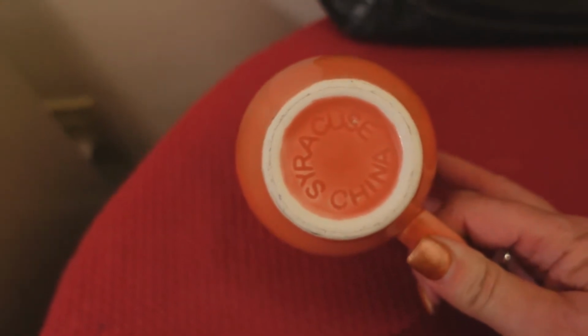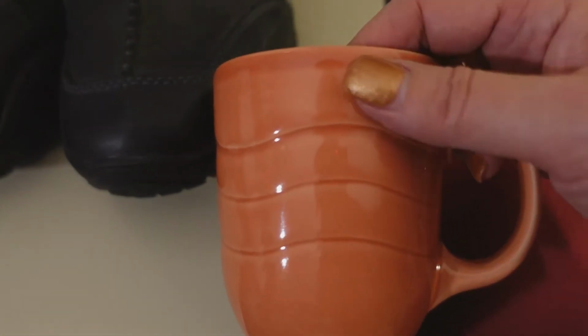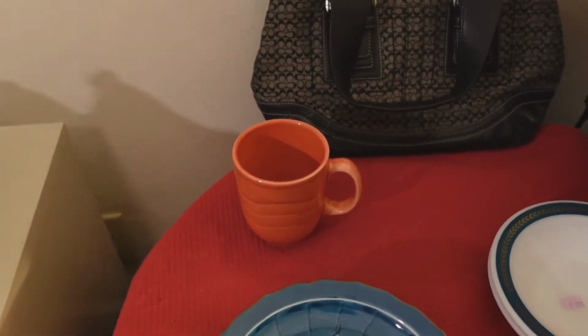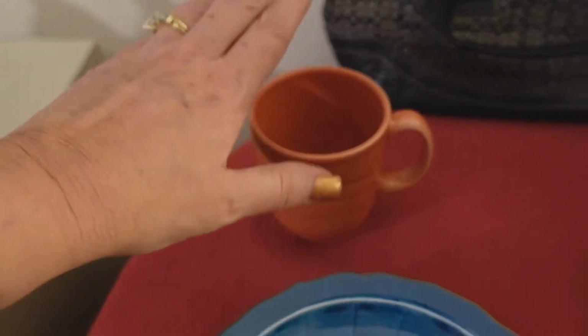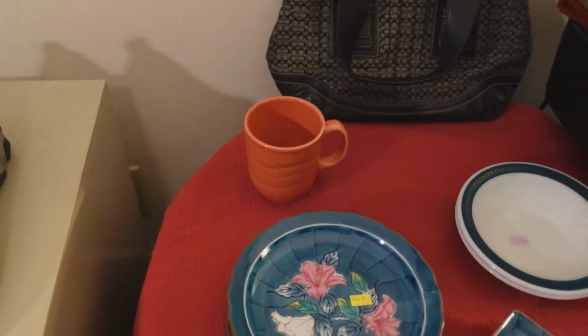So this, I just turned it over so you can see the bottom, is Syracuse China. And I just loved this wavy pattern and the color on this. It's like what's against the red there, but it's like this orange, like terracotta color. And I looked and looked for a second one. I would have loved to have a pair of those, but there was only one. But I just couldn't leave it there, so I got it. And I'm going to sell it as a single. So this doesn't have a price on it. And if I remember right, the mugs are 49 cents there. And so I'm going to sell that one anywhere between $8 and $10.